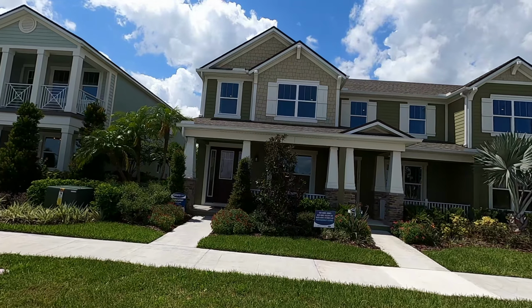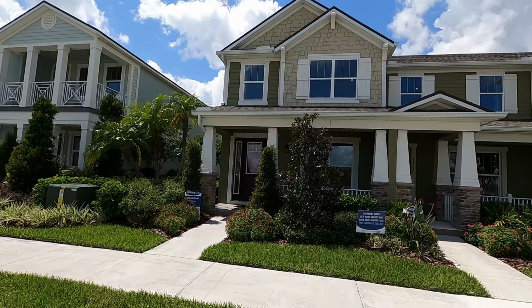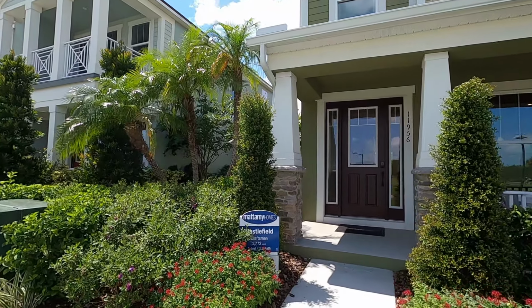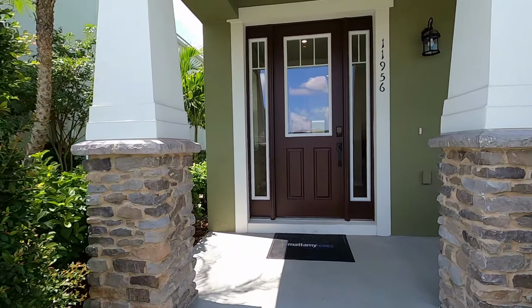So the townhome that we're going to be going into is a Mattamy Homes townhome. It's in Meridian Park. This is in the Lake Hart, Lake Nona area. And it's called the Castlefield. It's a Craftsman. It's 1,722 square feet. Let's go inside and take a look.